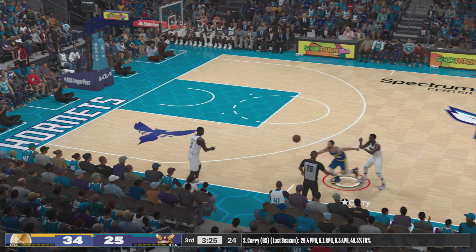Charlotte will retain possession. And the Hornets making a change here. Divac checked in. Jones, that's for two. And the Hornets miss again. Warriors leading by nine. Here's Chamberlain. And two free throws coming up. Unable to get that one to go with all the contact. It's on Vlade Divac. I tell you what, he earned his money on that foul.